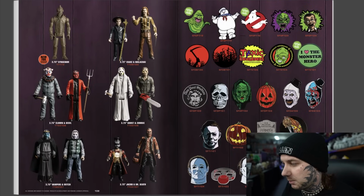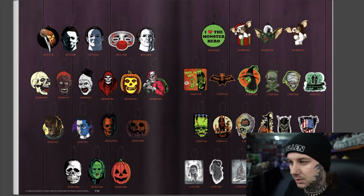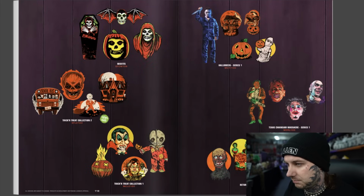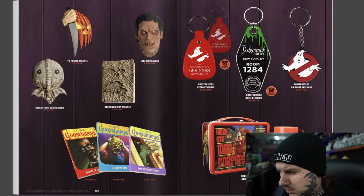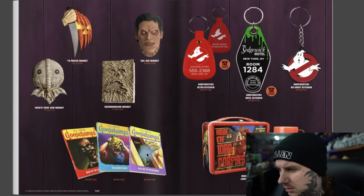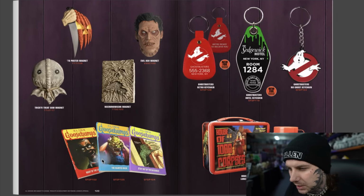So we've got to be getting close to the end of the booklet here, right? Some more figures, enamel pins. We got some smell-good rearview mirror things. Stickers, old school decorations. What are these Goosebumps books? What are those? Are they magnets? They must be magnets. They're on the page with some other magnets, but they don't say what they are.